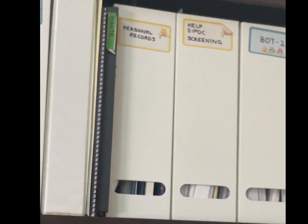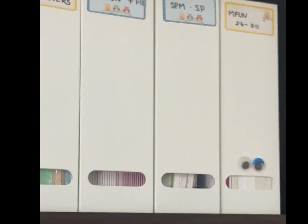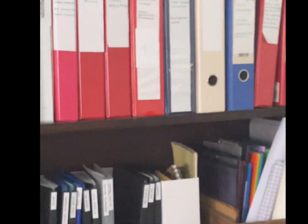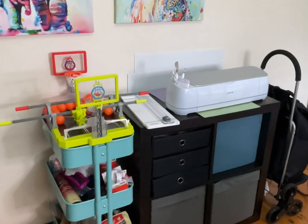Up here we've just got my assessment paperwork, my assessment sheets, and I'm moving towards a more online process for some of the assessments, so those sheets are not used as frequently. In the drawers underneath, it's mainly stationery and craft supplies. This is a bit of a crafting station that I have here.